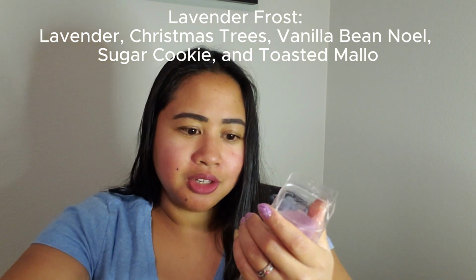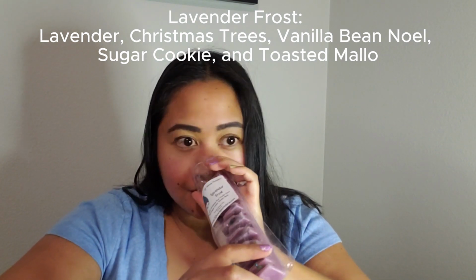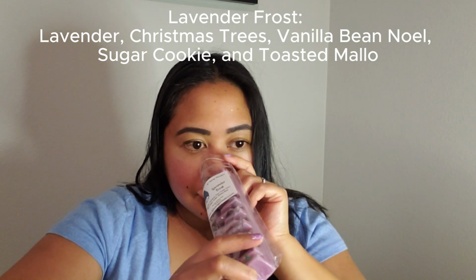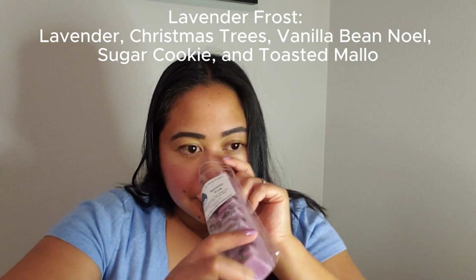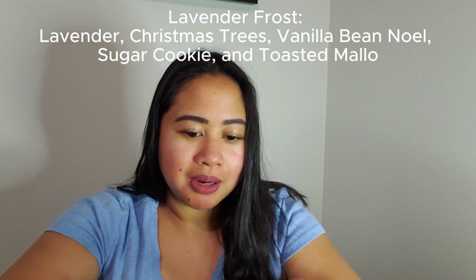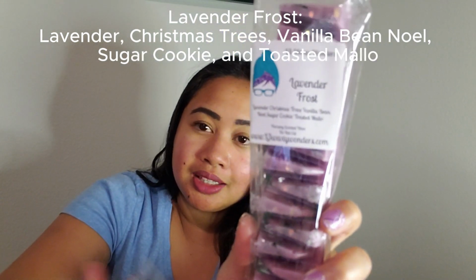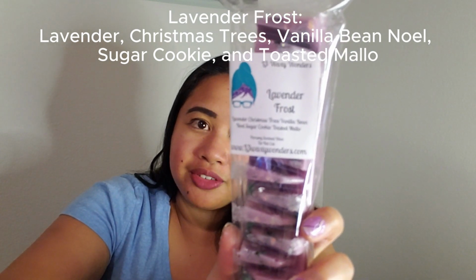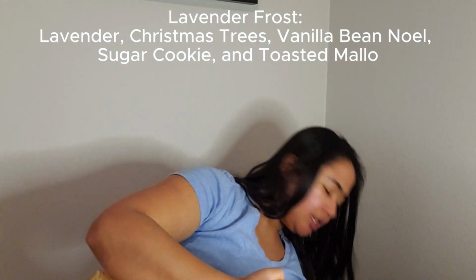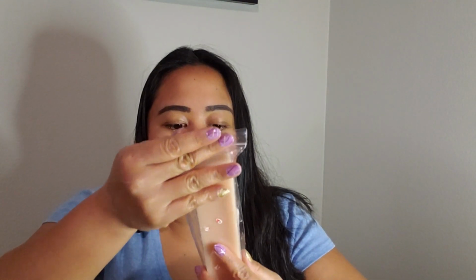Oh, I'm getting bakery here. Yeah, sugar cookie and vanilla bean noel and toasted mallow. This is very bakery, like a creamy vanilla bakery. And I'm getting a hint of tree. This is so good. Getting a hint of lavender, it's not so prominent, and then tree, and then the bakery just hits me. So I think it's equally blended, a little over half bakery, and then tree, and then lavender. So, so glad. These feel so special.